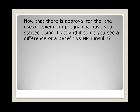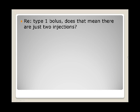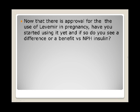I've just started using Levemir, so it's a little bit early for me to really give you a good, clear perspective. I know there's some good data out of Germany with the use of Levemir for type 1 and type 2 diabetes, but I must say that I've just started using it in some of my patients.